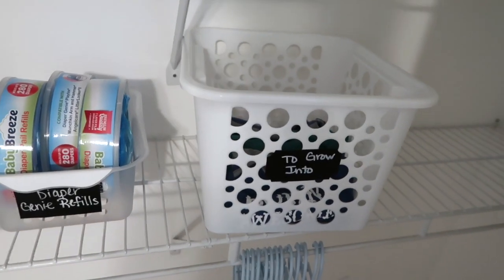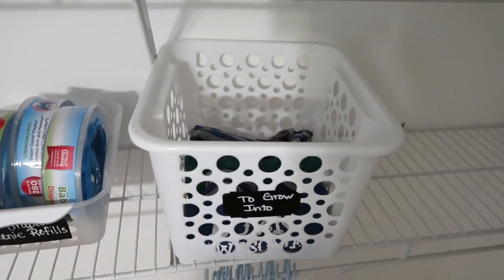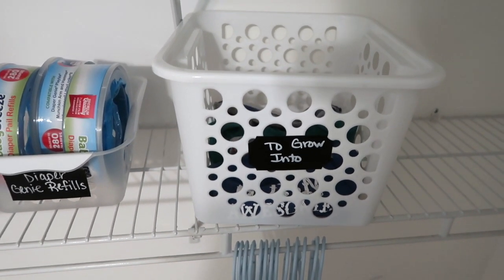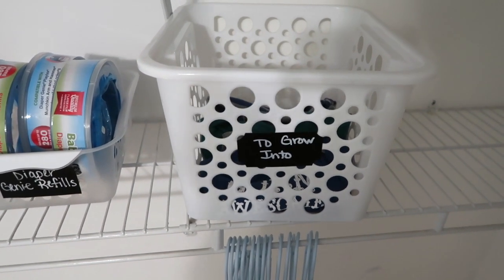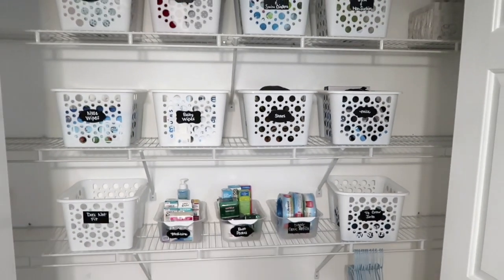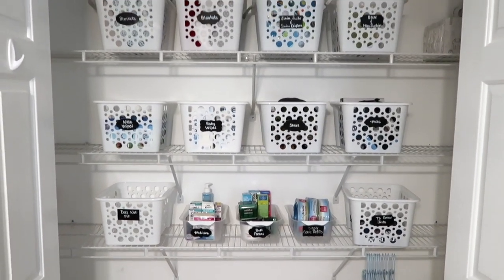And then in this last bin to the side, I have a little bit larger clothing items, but things that he'll eventually grow into. So if I start getting him dressed for the day and realize, oh my goodness, this item is getting too small, I can grab something from this grow into bin and get him still dressed while I figure out swapping out all of his clothes. And then I just have some hangers for when we need them for different outfits, but this is a pretty basic setup for the beginning of what I'm doing to keep his closet hopefully organized.